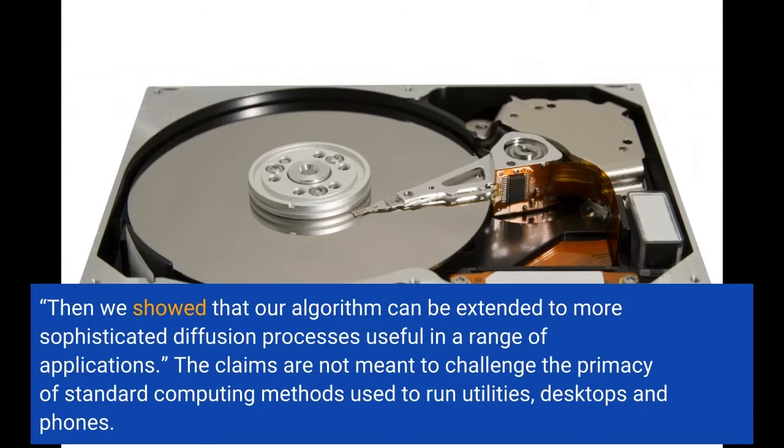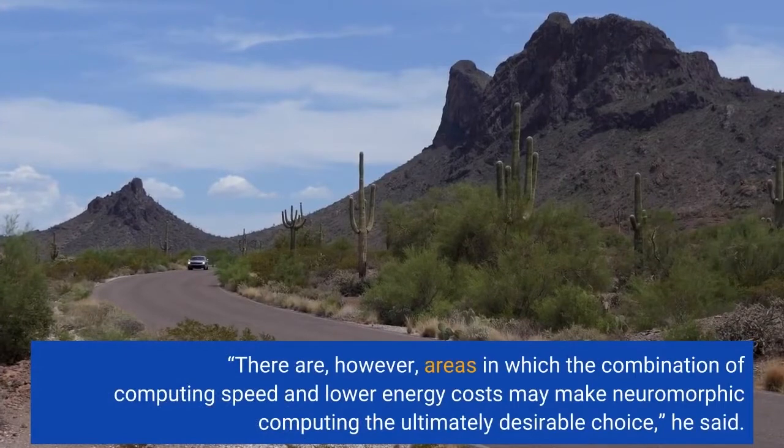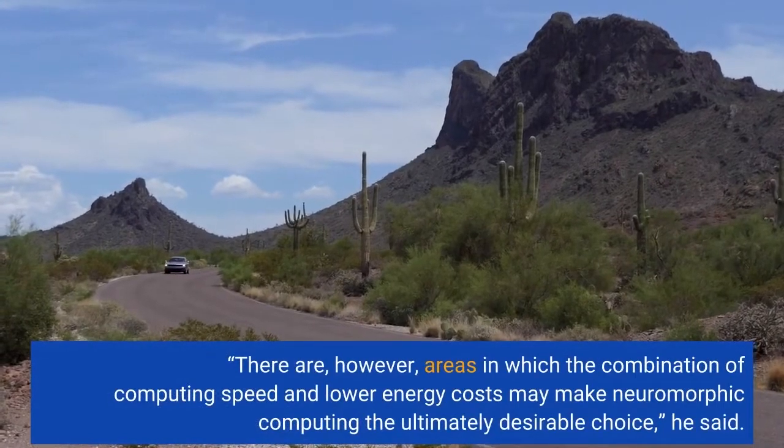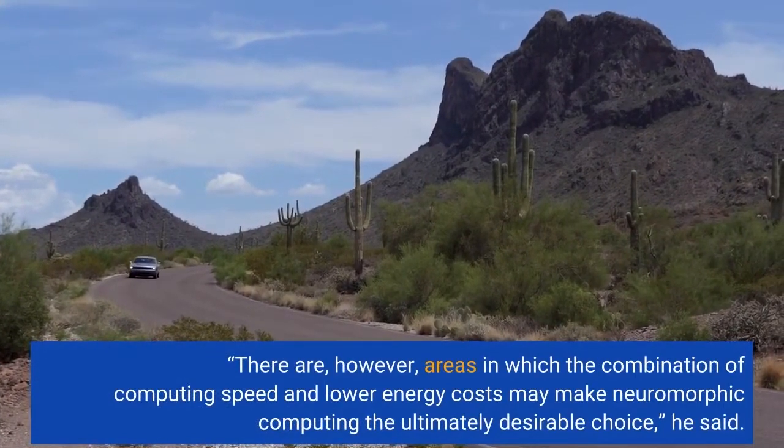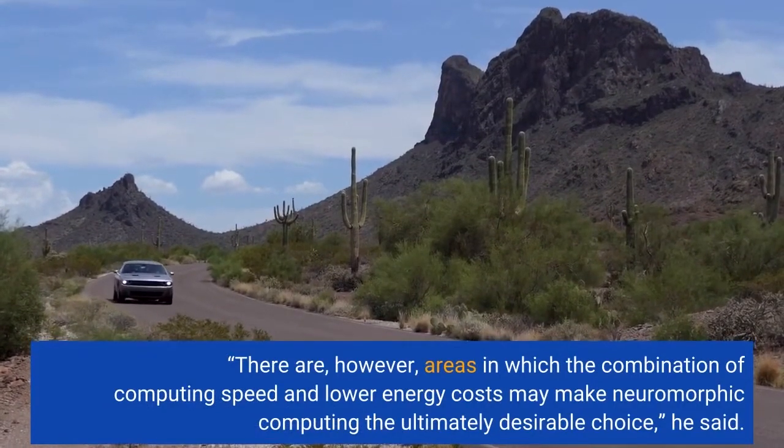The claims are not meant to challenge the primacy of standard computing methods used to run utilities, desktops and phones. "There are, however, areas in which the combination of computing speed and lower energy costs may make neuromorphic computing the ultimately desirable choice," he said.